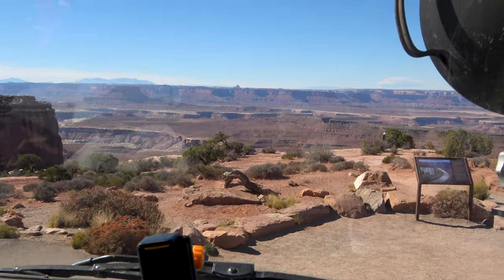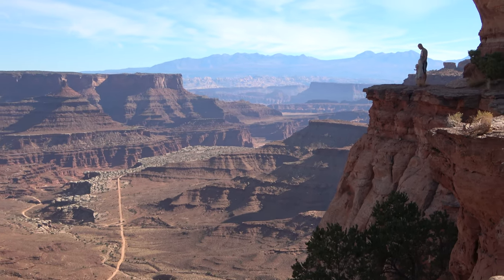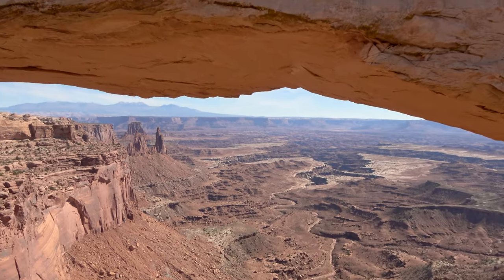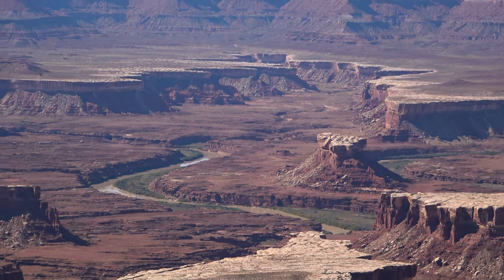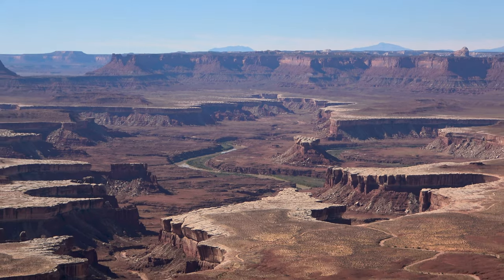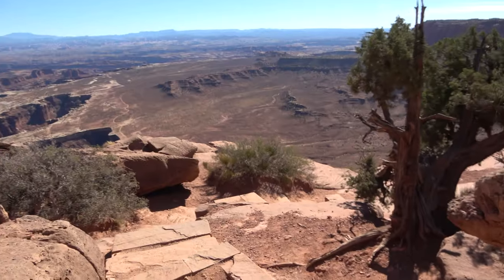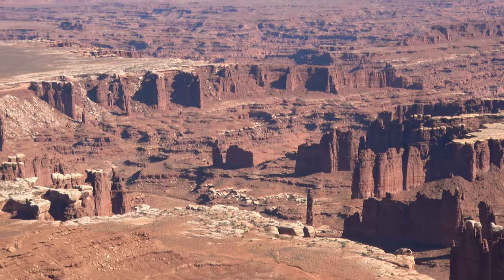Canyonlands National Park. That is where we went the next morning. So the kids were not in a very good hiking mode today. So Pascal and I are taking turns to hike some short distances to spectacular viewpoints.